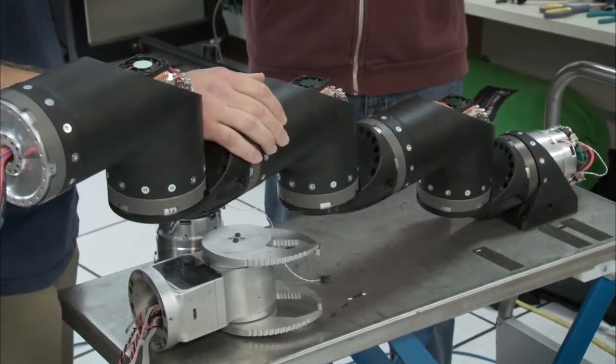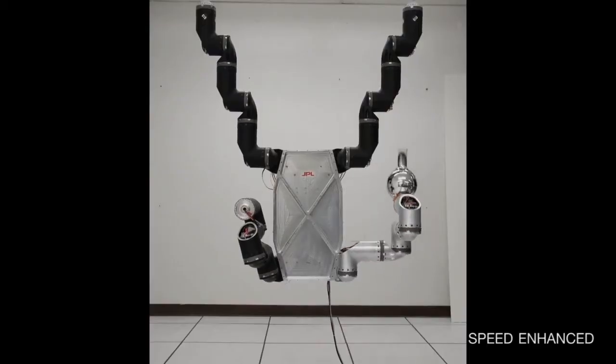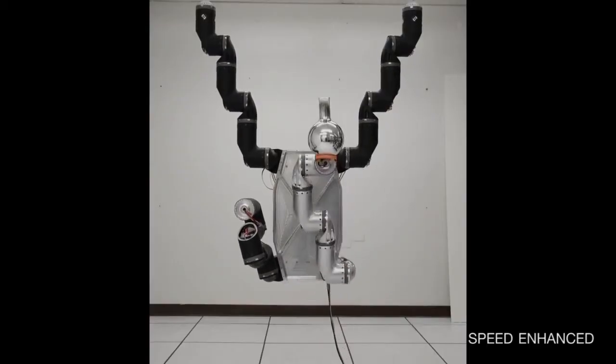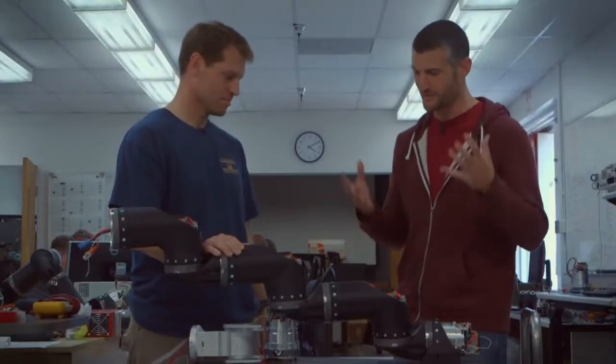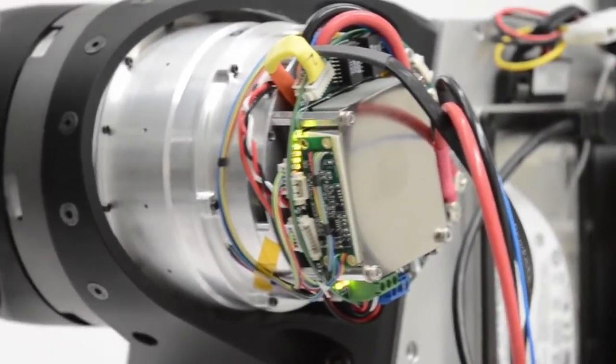So looking at this arm, it looks pretty advanced actually. This limb is actually very similar to yours in other ways, particularly in the number of joints it has. So even though it doesn't look like it, it's actually about as dexterous as your own arm. You've got 7 joints, I'm assuming 7 independent motors. Can you tell us a little bit about these motors, what torque capability they have, how fast they can go?